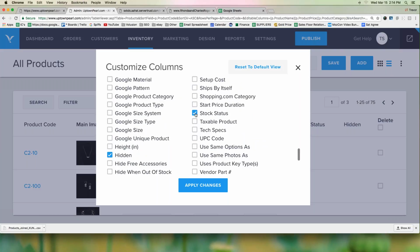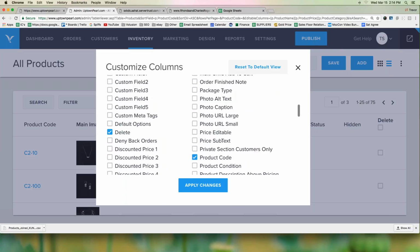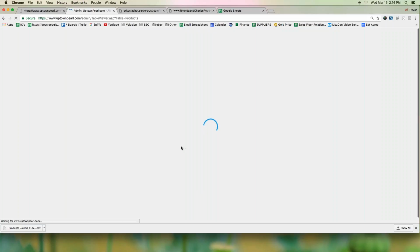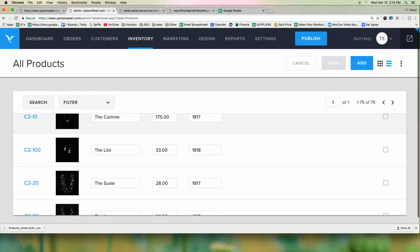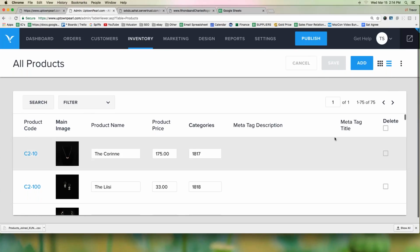Stock status right here I could get rid of. And maybe I don't want to see the hidden section because I'm not hiding any products. But instead, I'd rather see meta tag title and meta tag description. I can apply these changes. And the next time I see this list format here, notice that I have all my products listed and I get the meta tag description and title for each.